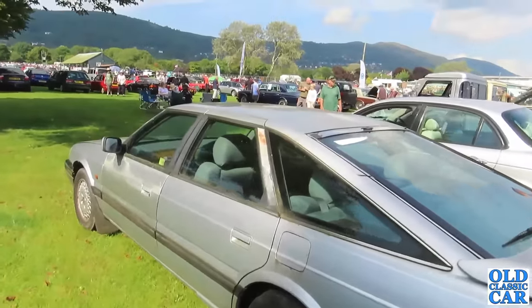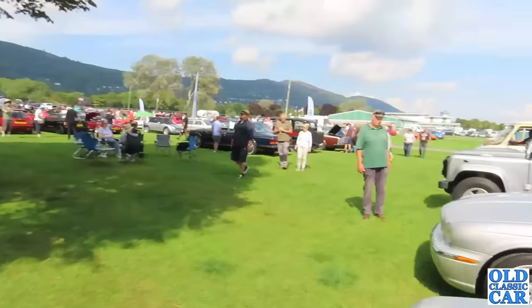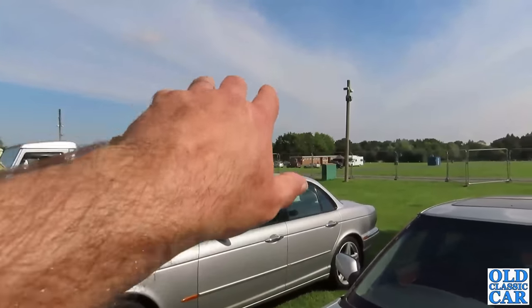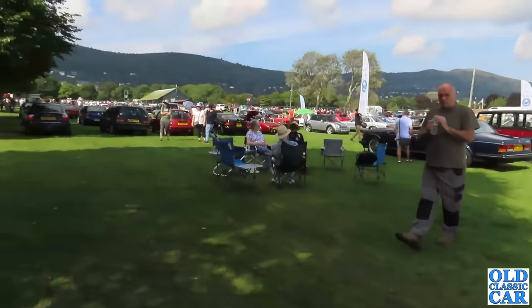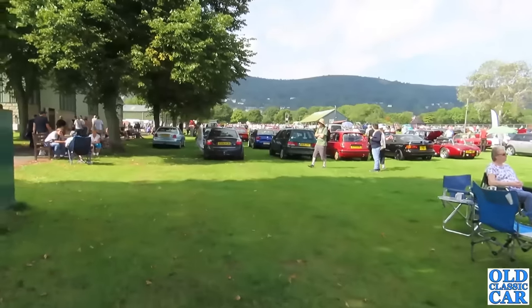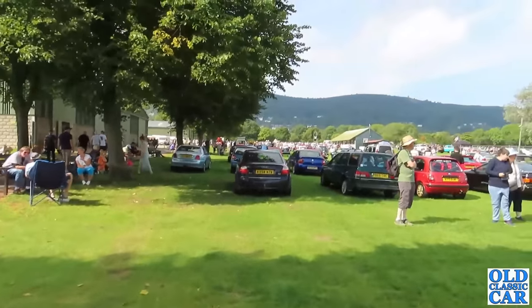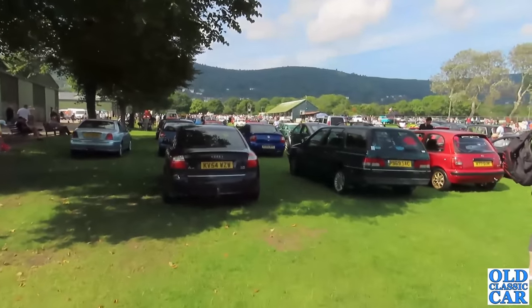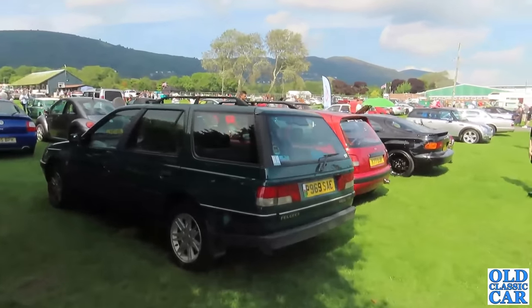Right, we've reached the furthest corner back here of the show field. It's in a different location because last year's show was behind those fences over there, in those fields, so it was a different layout. Now we are going to go down past the arena. What a brilliant turnout. We're going to go over to the furthest corner that way, back to the pre-1960s car area, because I think it's time to have a look at some really, really old cars.